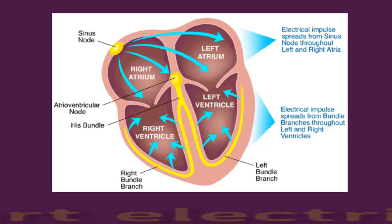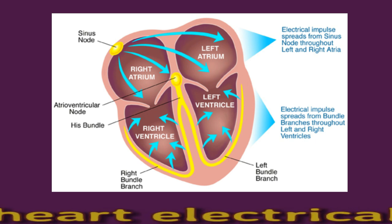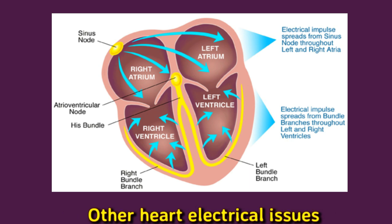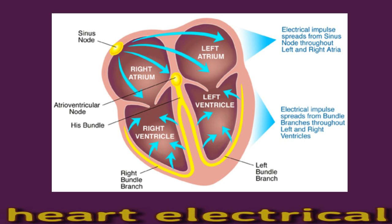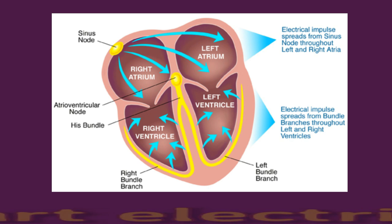Other heart electrical issues. If the heart is unable to send electrical signals due to a blockage or heart disease, this can lead to bradycardia. Complete heart block is when there is a total loss of communication between a person's atria and the ventricles. This occurs when the SA node is unable to pass a signal to the AV node. Complete heart block results in a person's atria and ventricles activating independently of each other. It can be fatal if a person does not receive treatment for complete heart block quickly.